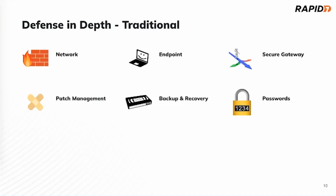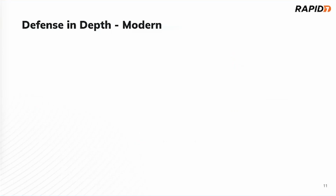And lastly, the concept of least privilege, or only giving users and accounts the minimum access level or permissions needed to do their job. Most of what we've just talked about should be hopefully pretty familiar to everybody. So let's move on to a more modern approach to defense in depth. As organizations grow and mature, it's likely they'll adopt a more modern approach to defense in depth. This approach doesn't do away with the traditional elements of defense in depth. Rather, it expands and complements them.